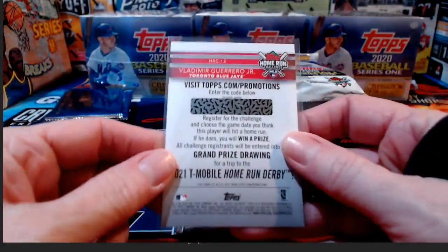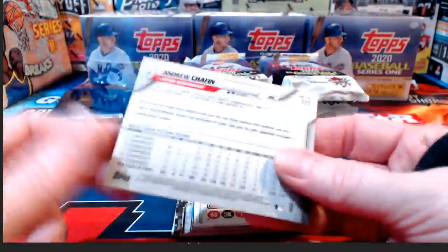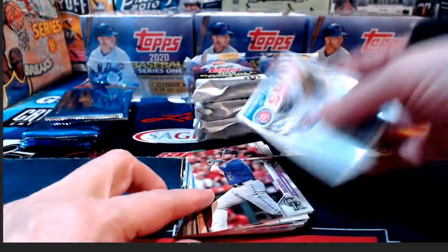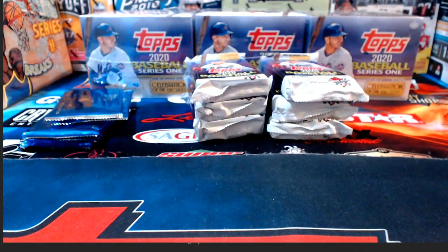Vlad Guerrero Jr., Blue Jays is our home run derby challenge. Diamondbacks, Chafin, the hollow foil. Orioles, and the Cubbies, and then base.